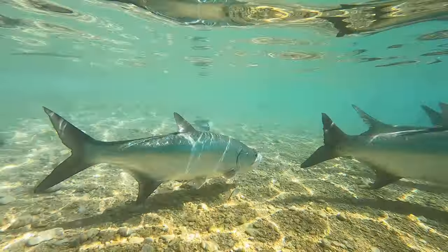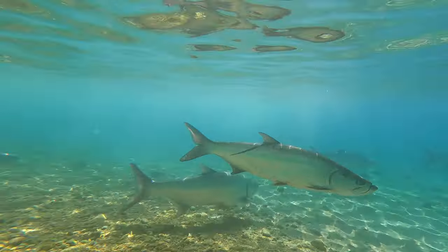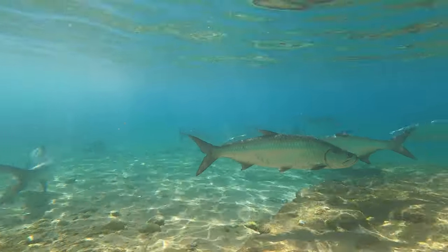This really doesn't show the size of these tarpons. They ranged anywhere from 4 to 6 feet, some of them bigger than Aliche, as you can see as she swims through the water with them.